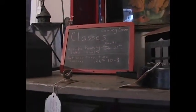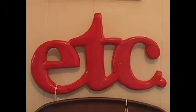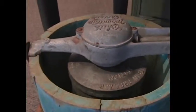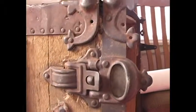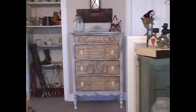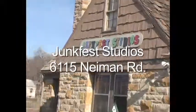And I've got classes available here, both in painting furniture as well as guest instructors that teach acrylics, watercolor, making jewelry, and we've got classes daytime, evening, and weekends. So visit us on our website at junkfeststudios.com and also like us on Facebook. We also are the proud purveyors of the C.C. Caldwell chalk paint line, and that is perfect for painting your furniture. Anybody can do it. And I teach classes on how to use that product. So I hope to see you out here.